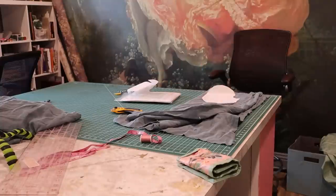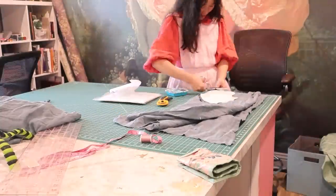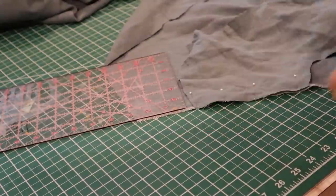Since pockets are very important to me, I cut out 4 of my pocket pattern that I self-drafted to make a total of 2 pockets.